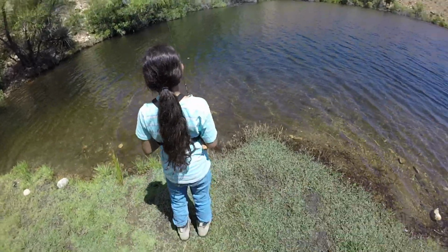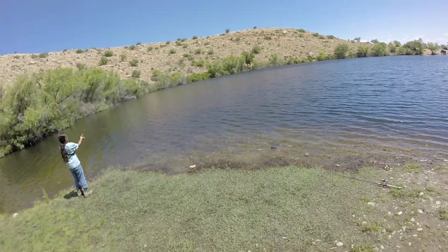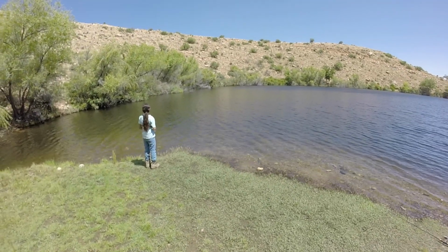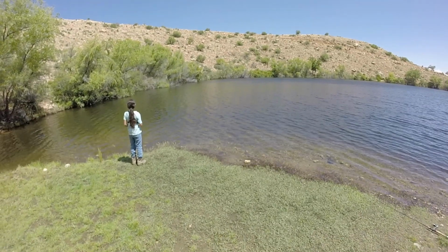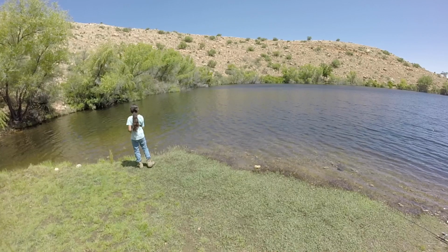The trout's so much more fun. Finally figured them out. Okay, so once you get the line tight, you gotta jerk it. You can't just keep reeling. You don't reel when you're jerking.